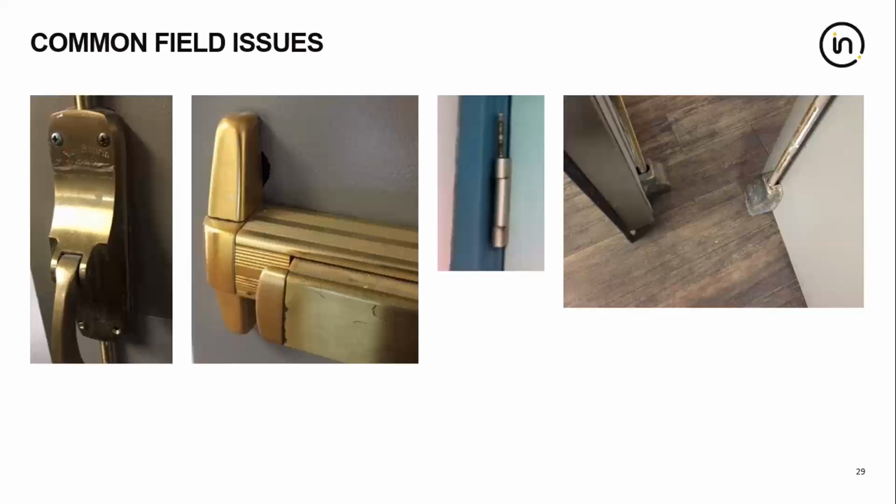And then last but not least, on the far right-hand side, we have surface vertical rod exit devices, and as you can see, there's no strike in the floor. So there's nothing for those to latch into. So if the door is required to have 4-point latching, 2 points top and bottom each leaf, that bottom latch isn't going to do anything in its current state. So in order for that door to be completely secured, if it's meant to have 4-point latching, there needs to be a strike in the floor so that the latch bolt can engage into it.